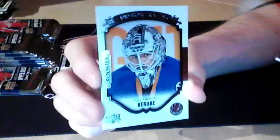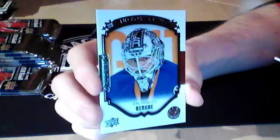Base. We got a portrait. There we go. First hit for the New York Islanders. I think that was for Lori. We got a Berube goalies rock portrait. Base, and base.